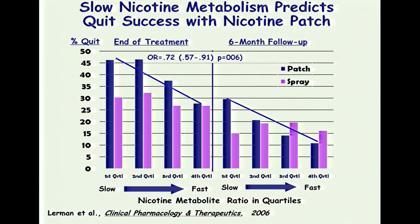So for all these slides, you'll see on the y-axis is the percent of people quit. This is always biochemically confirmed. Smokers don't always tell you the truth about whether they're smoking, so that's an important point. Here along these axes, you can see that we're separating it for illustration into groups. These are the slowest metabolizers by the NMR. Less slow, faster and faster. And this is end of treatment data, and this is the 6 months later.